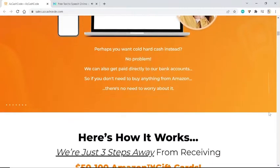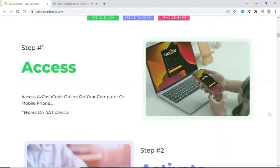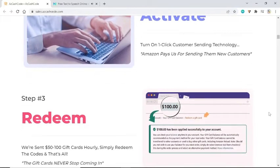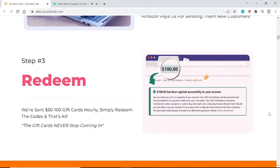Here's how it works. We're just 3 steps away from receiving $50-100 Amazon gift cards. Step #1. Access. Access AzCash code online on your computer or mobile phone. Works on any device. Step #2. Activate. Turn on one-click customer sending technology. Amazon pays us for sending them new customers. Step number 3. Redeem. We're sent $50-100 gift cards hourly. Simply redeem the codes and done. That's all. The gift cards never stop coming in.